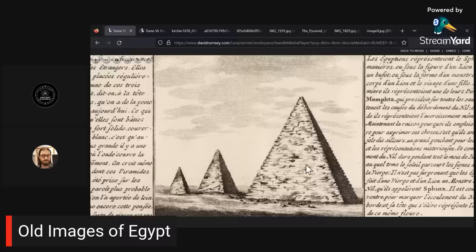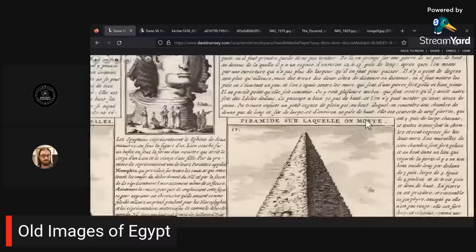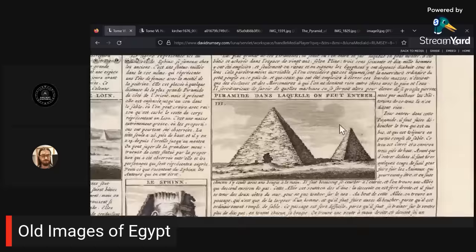But yeah, again, this one says, is this the pyramid you can climb? I think it is. Yeah, the pyramid you can climb, and this one is the pyramid you can enter. Notice how the entrance is depicted at the bottom, but we know the entrance to the second pyramid is actually halfway up, I believe.